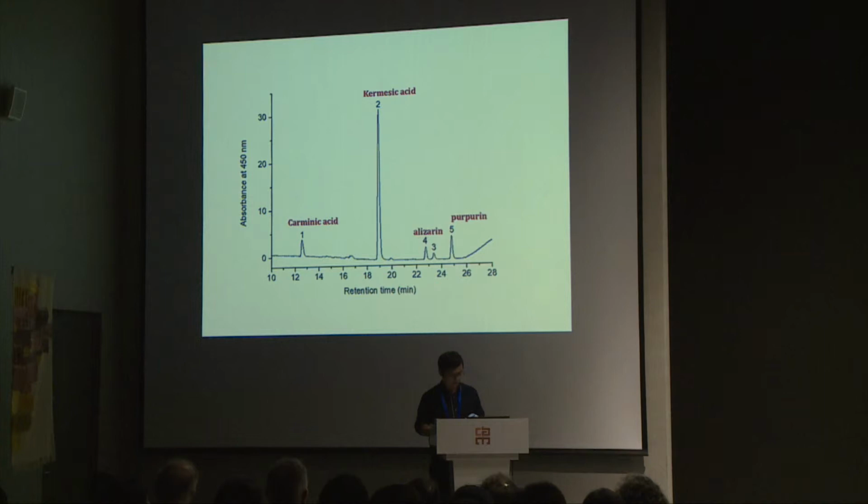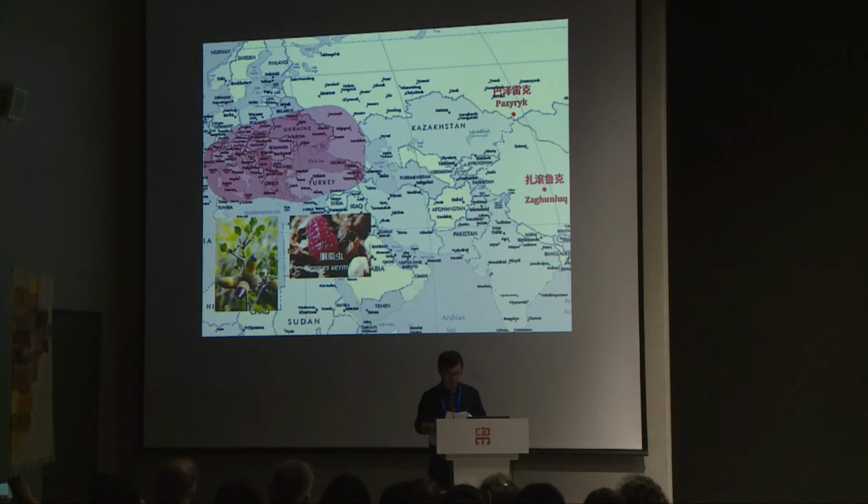Kermes are only found on the kermes oak. The insect can be found around the Mediterranean, such as France, Spain, Morocco, Algeria, as well as in the Middle East. Kermes identified in the Zagreb textile suggests that the exchange of goods began before the Silk Road was opened up.